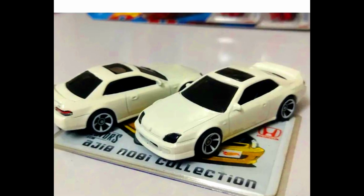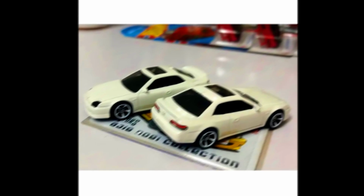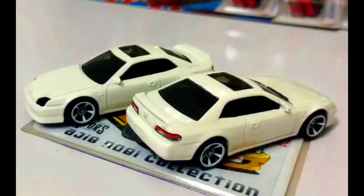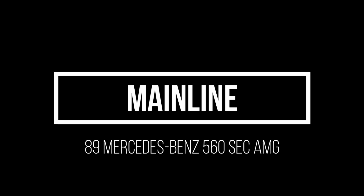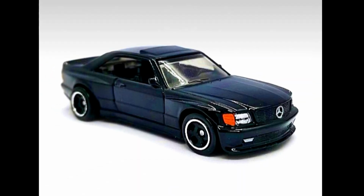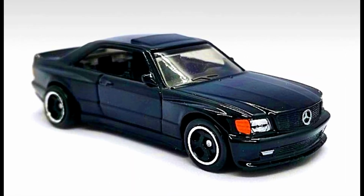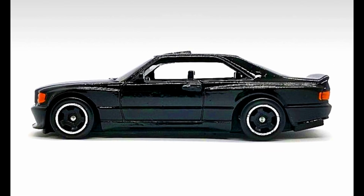An upcoming 1998 Honda Prelude, this time in white, will be in a multi-pack set. Here are clean and clear pics of a 1989 Mercedes-Benz 560 SEC AMG. This model is released and was in the 2023 G case.